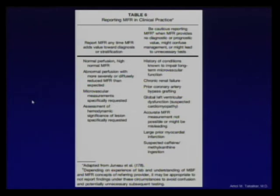Mostly you get static images. For this, you require dynamic images over a 5-minute period. So it's a different acquisition mode on PET, and that's why it's a little bit difficult on SPECT. People are trying to get this kind of information on SPECT, but it's still in infancy.